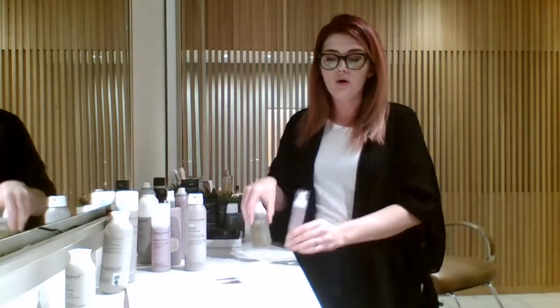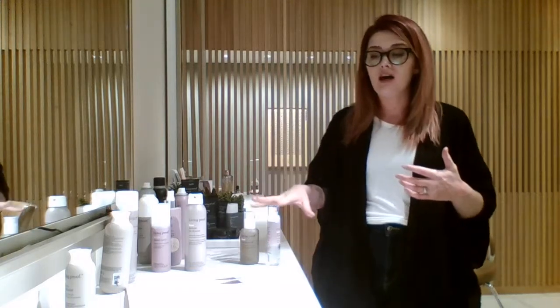So much like our 5-in-1, our nourishing oil, these 2 guys can be used on damp hair. They can be used on dry hair. If you are going to use it on dry hair, I would definitely shy off just a little bit on the pumping, because with this entire Living Proof line, all the lines, all the franchises, the entire brand, the best motto I can give you is a little bit goes a long way. And it really, really does.